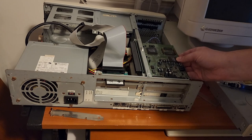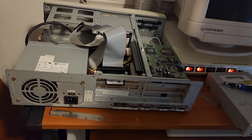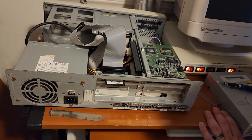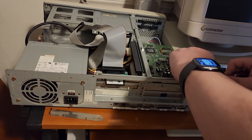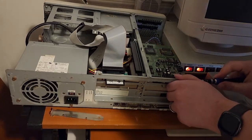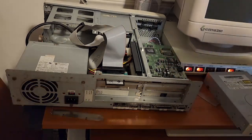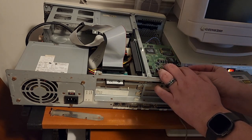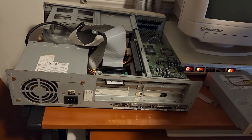Now for the sound card, something this computer has probably been dying for 28 years now. Oh, that was satisfying. Now where did I put the screw for this slot at? Here we go, I think this is it. And we'll plug the CD audio cable up for when we get the CD drive in, which we shall go ahead and do.